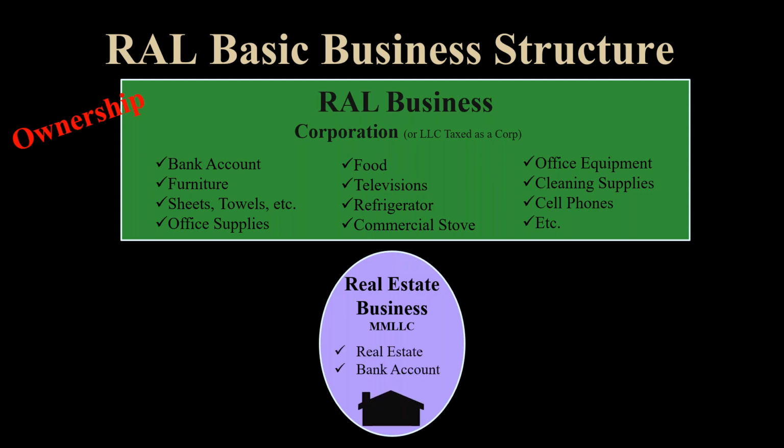The real estate, however, is going to have two different assets. It's going to have a bank account and it's going to own the real estate. So the deed is going to be titled in the name of the real estate business. That will be, in most cases, a multi-member LLC, where the RAL business will be either a corporation or an LLC taxed as such.